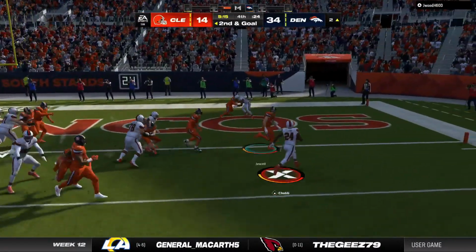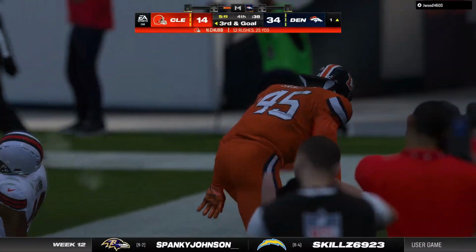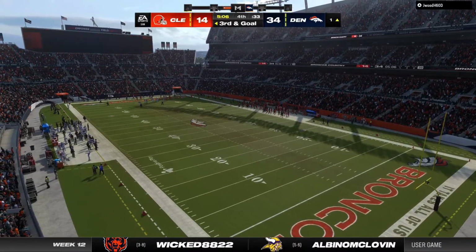They'll give it to him again. And he was able to shed 1 tackle but could not get away from there. Call it a gain of a yard as they get a little bit closer here. It's 3rd and goal. 2 straight shots on the ground.